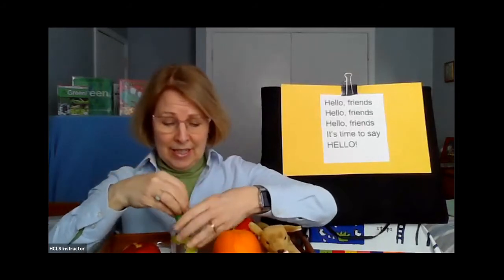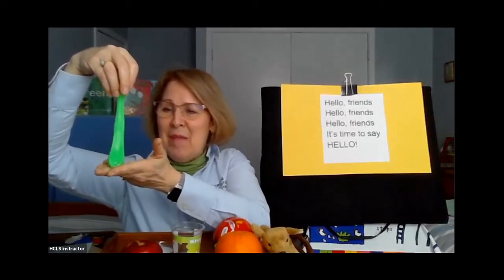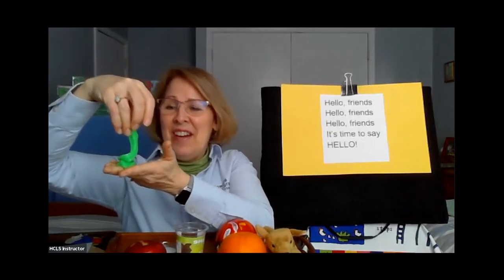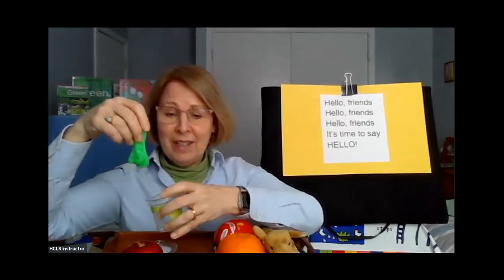Oh, it is green and it is also slimy. Oh, it's green slime. Do you see how gooey it is? And it is a very glowing green. So I think I want to put that in my box, but not loose, right? I'll put it back in its cup with a lid. And then the green slime can go in the green box.